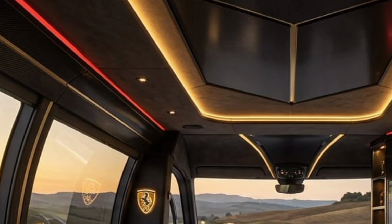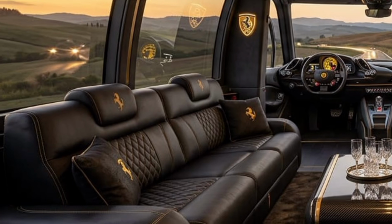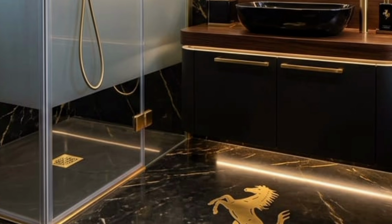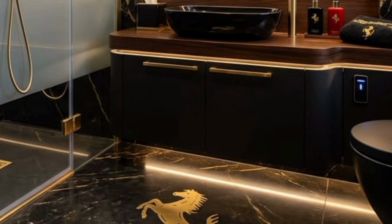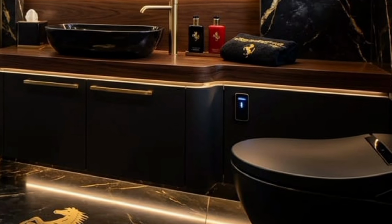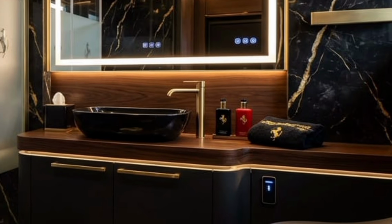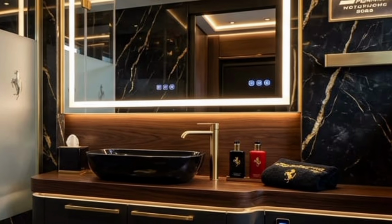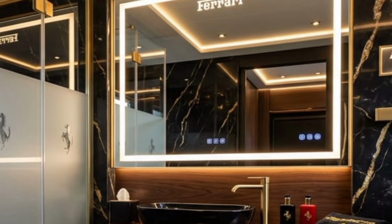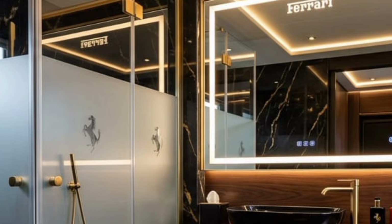Step inside, and the Ferrari Motorhome delivers a true first-class experience. The cabin is designed like a luxury penthouse on wheels, featuring premium leather upholstery, carbon fiber accents, ambient lighting, and high-end finishes throughout. A massive touchscreen infotainment system, digital controls, premium sound system, and smart connectivity features create a futuristic atmosphere. The lounge area offers plush seating, while the private bedroom, luxury bathroom, and fully equipped kitchen make long road trips feel like staying in a 5-star hotel.